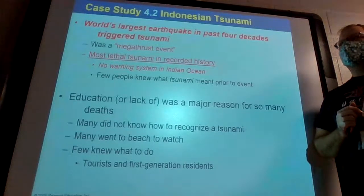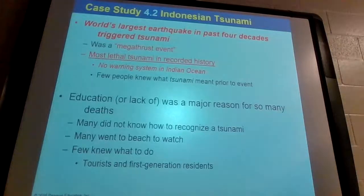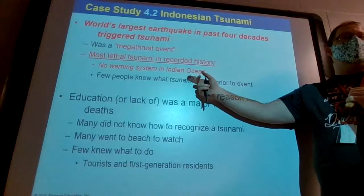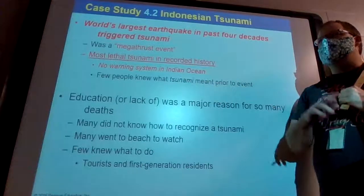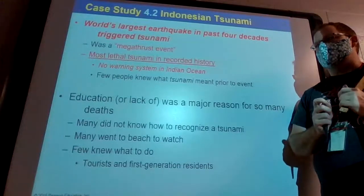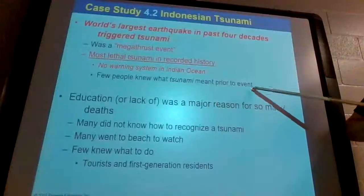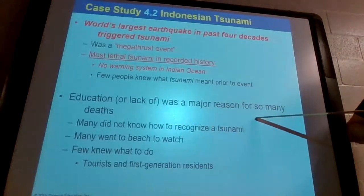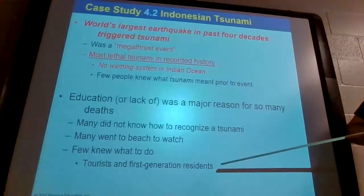The people that were involved in the tsunami got hit very, very quickly, and there was almost no warning. As opposed to like the Japanese earthquake, where they had very early warning and people knew what to do. In the Indian Ocean, none of these countries really had any kind of tsunami warnings, and so it was very, very bad. They say that few people knew what tsunami meant prior to the event. Lack of education was a major reason for so many deaths. And many did not know how to recognize a tsunami.